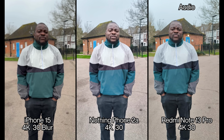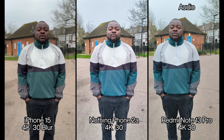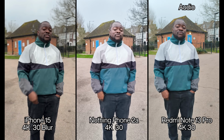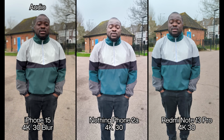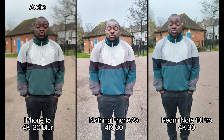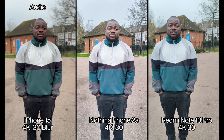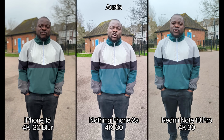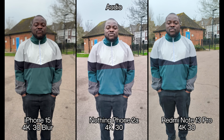Now here's one of the benefits of actually moving up to even a base model flagship phone. Video portrait mode, cinematic background blur effect. This is only available on the iPhone 15. It does shoot all the way up to 4K 30 FPS, whereas the other mid-range phones, you just will not get this feature. The processing power is not there, and the camera sensors are just not really capable, but it's really down to the processing power. This is the benefit of moving up to even a base model flagship phone like the iPhone 15.